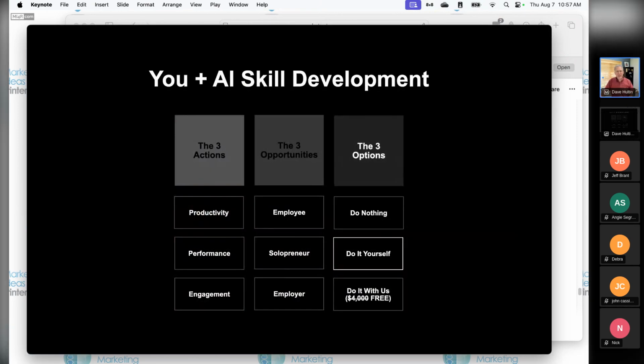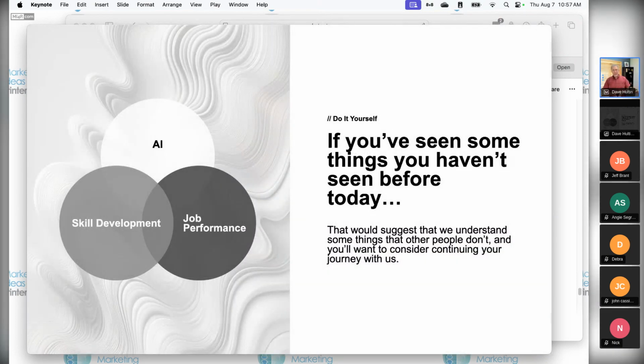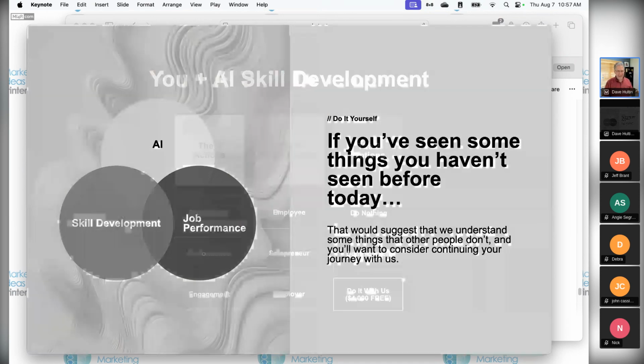So if you decide to do something, that's your next option. Now you can do this yourself. You really can, but it will take you time to filter through all of the AI buzz and hype to find the good stuff. So if you do it yourself, you have to hope you can get your AI skills to the point where you can stay ahead of all of the advances in AI, and that happens fast.